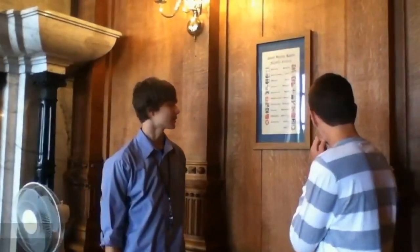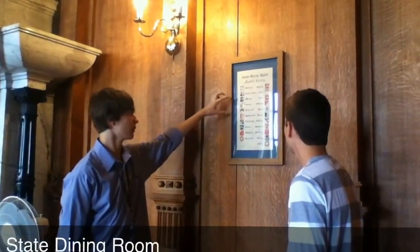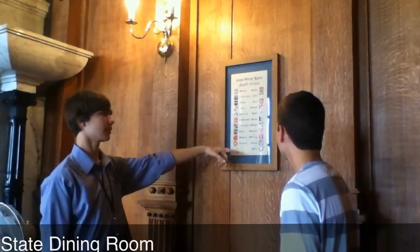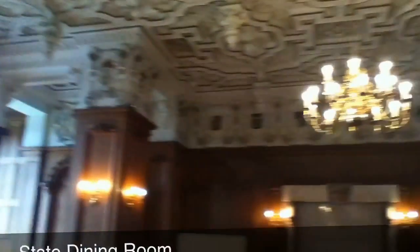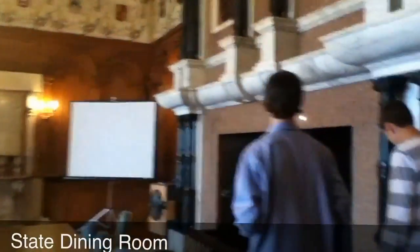This is the room where we have class every day. Here's a picture frame with all the different crests that are around the top of the walls here. There's one crest that's blank for some reason, but all the others have the symbols of different families, as was traditional at the time.